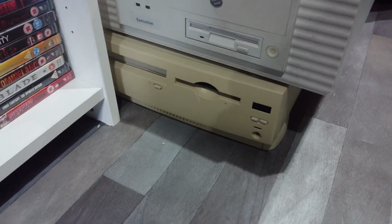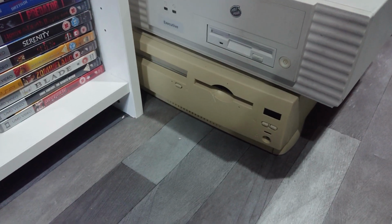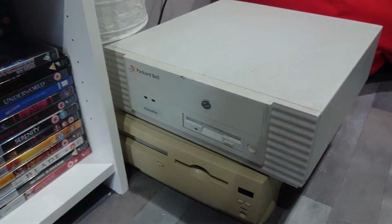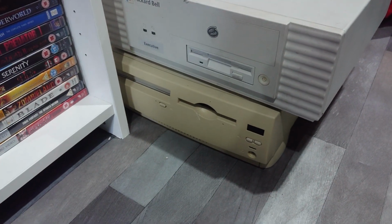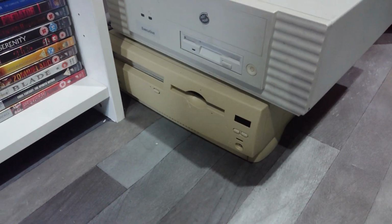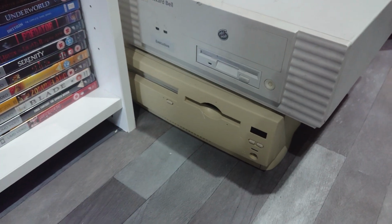The bottom one's an old Apple Mac. Don't really know if I'm going to do a video on that or not. Picked it up free of charge, same as the Packard Bell, but yeah, I'm not really interested in Macs if I'm being 100% honest, but we'll maybe see if we can get it powered up, just even to see what is on there on the hard drive.